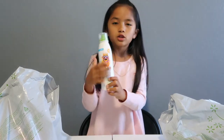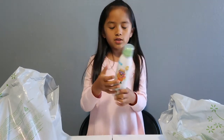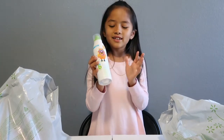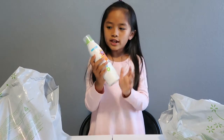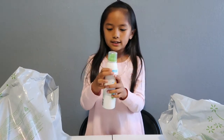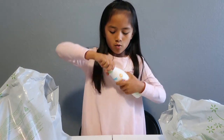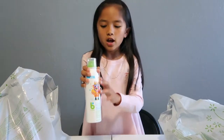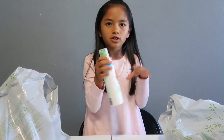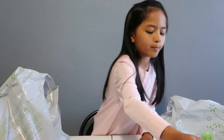The container is really smooth and it's easy to open. It has plastic right now, but I'm guessing it's going to be easy to open because it's slippery stuff, so you can easily open it.